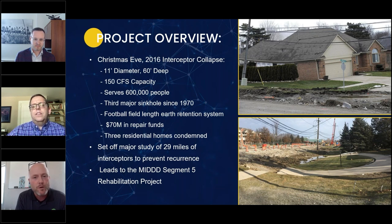This particular reach, this was the third sinkhole since it was built in the early 1970s. The system as a whole has had four sinkholes. So this is an interceptor system that's been plagued with a poor history. And the most recent one before 2016 was in 2004.